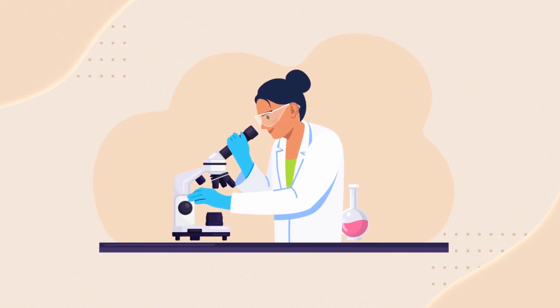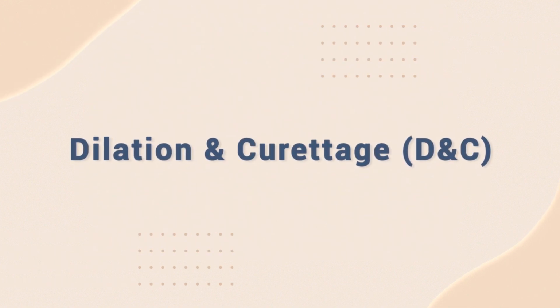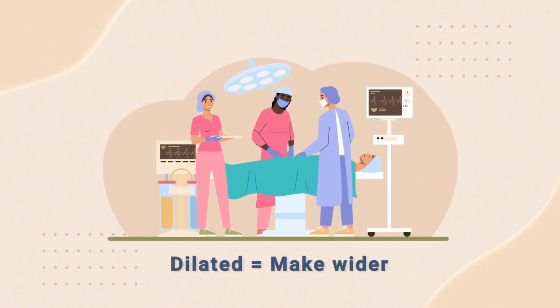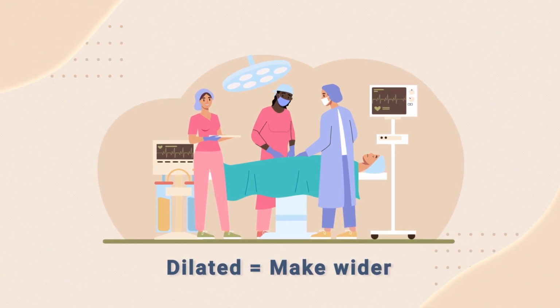If further tissue is needed for testing, your healthcare provider may order a dilation and curettage, also known as a D&C. Your cervix will be dilated, and a tissue sample will be scraped from the uterus. This is an outpatient procedure typically performed under general or local anesthesia.